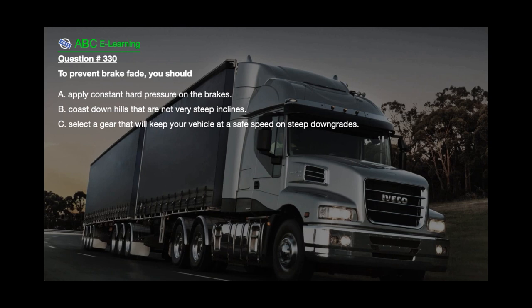Question number 330. To prevent brake fade, you should A. Apply constant hard pressure on the brakes. B. Coast down hills that are not very steep inclines. C. Select a gear that will keep your vehicle at a safe speed on steep downgrades.